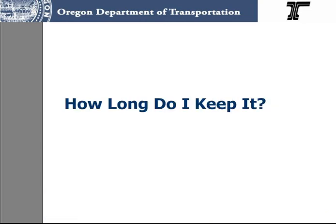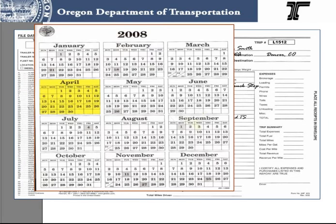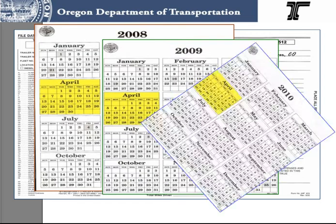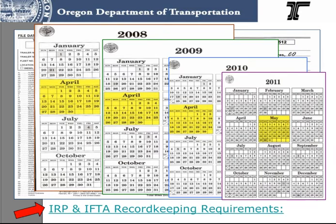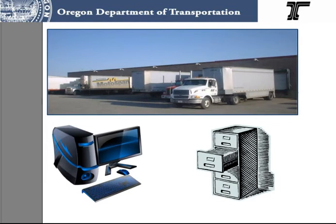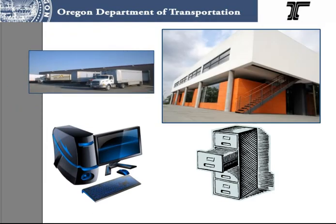How long do you need to keep your records? Records you use to support the information in your tax reports need to be kept for 3 years from the date your report is filed. Retention requirements for IRP and IFTA records are longer. Your records should be stored at your principal office or place of business. If you use a third party, such as an agent or a reporting service, to prepare and/or file your reports, you are still responsible for the accuracy of reports and availability of records when requested.